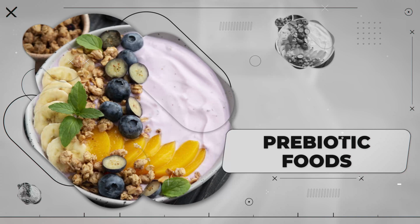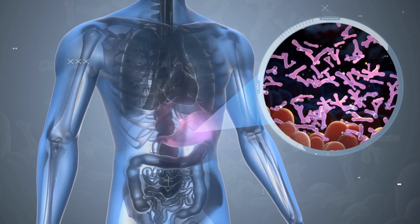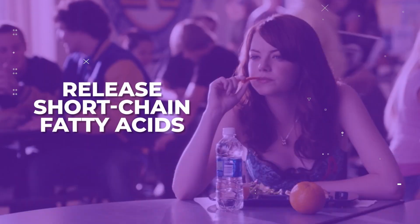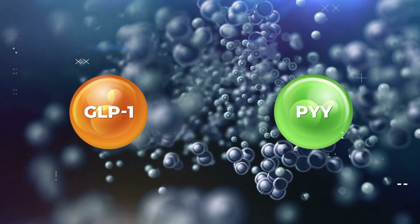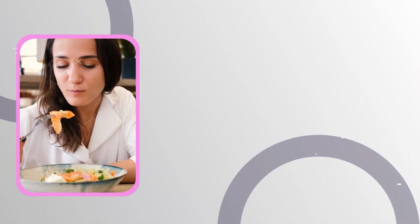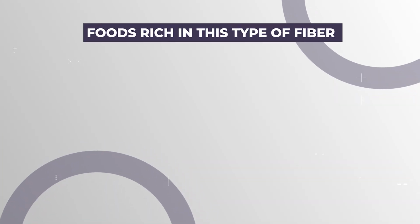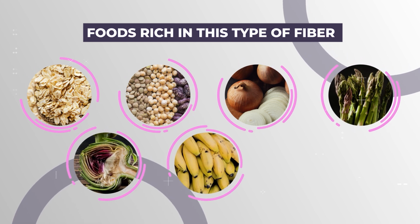Aside from probiotics, it's important to consider foods that are rich in prebiotics. Prebiotics feed your good gut bacteria and contain a special type of fiber that, when digested, release short-chain fatty acids, which trigger the release of GLP-1, along with peptide YY, helping you feel full, as well as regulating energy levels and blood sugar. Foods rich in this type of fiber are oats, beans, onions, asparagus, artichoke, banana, and apple.